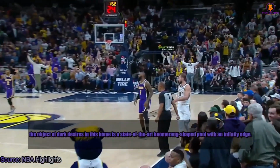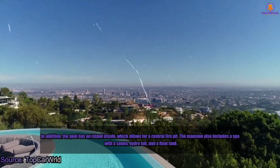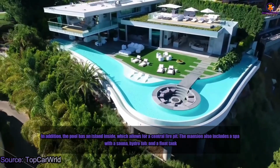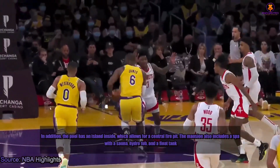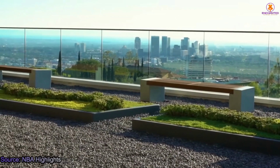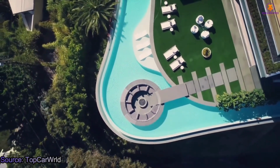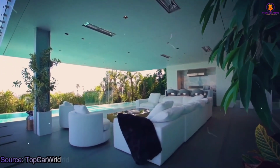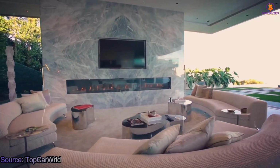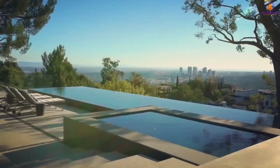Of course, the object of dark desires in this home is a state-of-the-art boomerang-shaped pool with an infinity edge. In addition, the pool has an island inside, which allows for a central fire pit. The mansion also includes a spa with a sauna, hydro tub, and a float tank. And just in case those are not yet enough to amaze you, this house also holds an entire sports field. Taking the tour outside the house, the surroundings of the mansion are filled with natural green, showcasing well-nourished lawns, trees, and shrubs that nurture the life of the owner with oxygen and a beautiful landscape of nature.